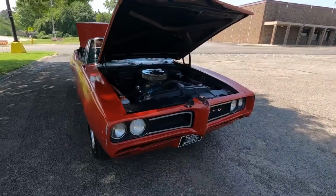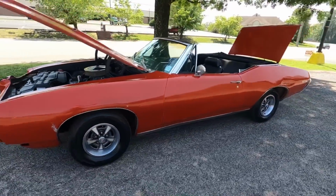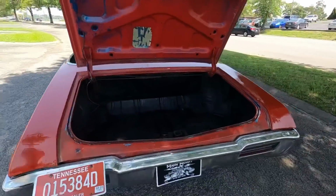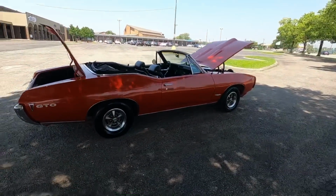Okay, picking out the flaws. Of course, this one has a weak paint job on it. It's got a lot of chips and scratches, so I'm mainly going to be looking for rust and big dents. I'm going to walk around the ride, check out the trunk, check out the interior. Then we'll get her started, listen to the motor. And of course, we'll end the video and head back to the lot.